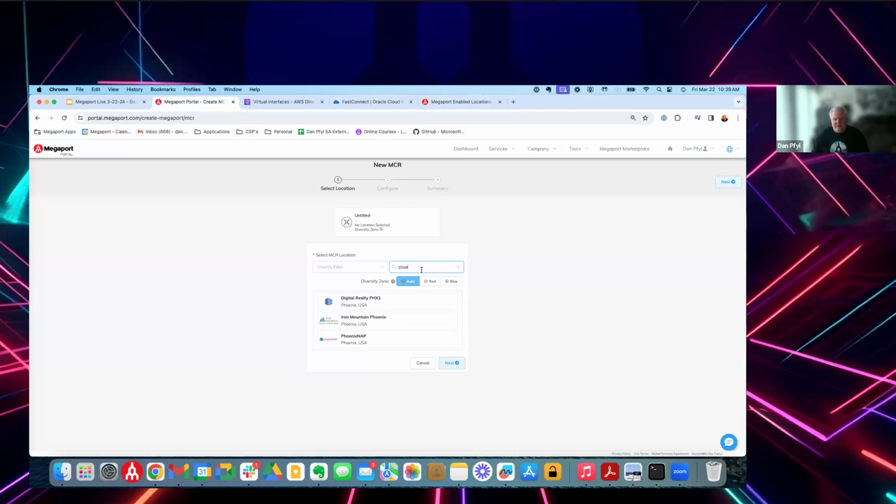So from that standpoint, we're going to look for something in Phoenix. You just start putting Phoenix in here, and you can see I can leave this on auto, or if I specifically wanted a red zone or a blue zone, I could call that out. In this case, we're not going to do redundancy, so it doesn't really matter. We'll just pick one of these and move on.